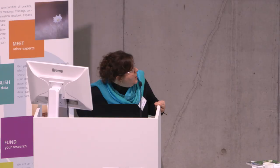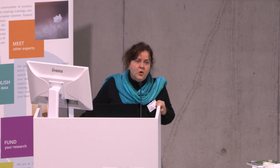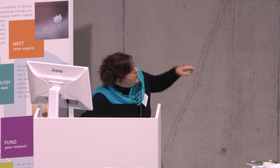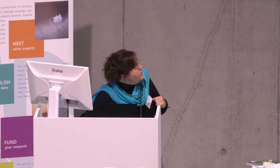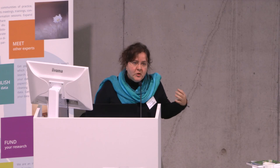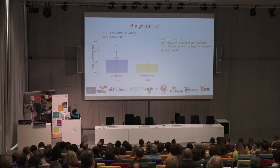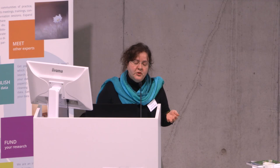On the right bar, the yellow one, you can see that on average, these projects spend 60% of their budget on communication. But also here we have some exceptions. You can see three projects listed there. So we have LIFE ASAP, but this is quite normal because this is an information project, so it's completely devoted to communication. Then you have LIFE U-SAVE REDS, dealing with the conservation of the red squirrel and controlling the gray squirrel. So people involved in this project fostered communication in order to have public support for controlling the gray squirrel. And then the last project is LIFE RARITY. This project aimed at the conservation of the European native white-clawed crayfish, controlling the red swamp crayfish.